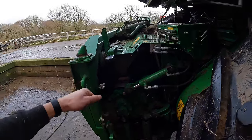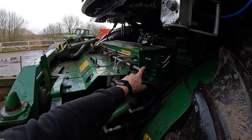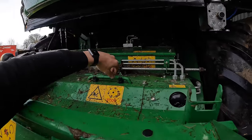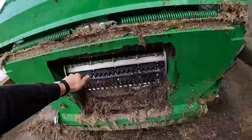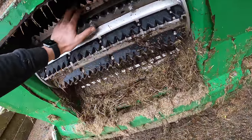You can open the front on this. Just swing it out. It's something to do with these up here. I think if you slacken them off, the whole front will swing out around somehow. Take that out. But yes, we'll have a clean up in here. I don't know if these will rotate whilst the machine's off.